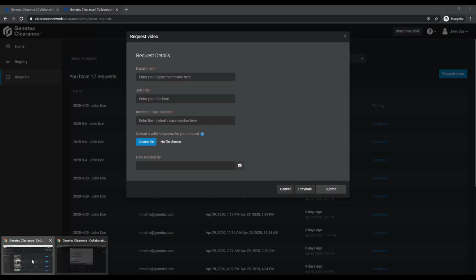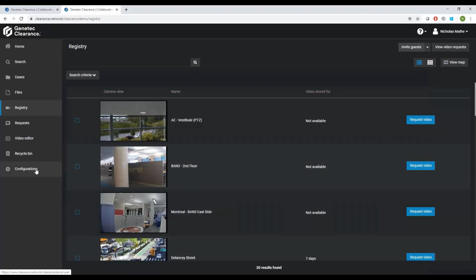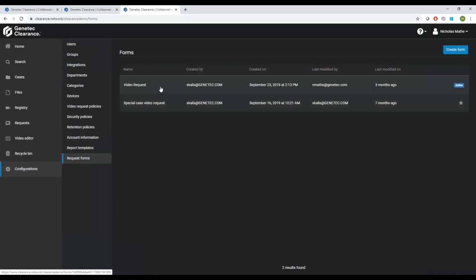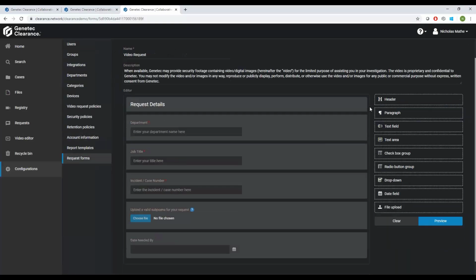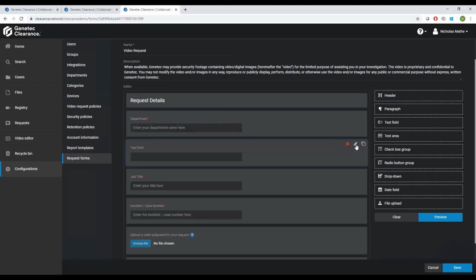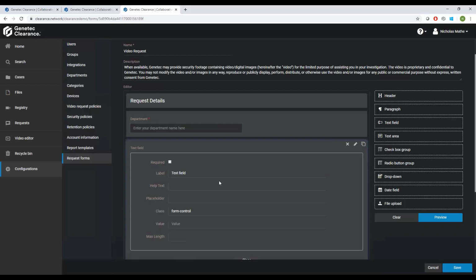So quickly switching back to my admin view, from the configuration section, the Clearance account administrators are able to set up those custom request forms. And we have a tool very similar to SurveyMonkey where we're able to add additional fields and then configure them. So we can drop one in, decide whether it's mandatory or not. And really, we can create any type of field or form here.